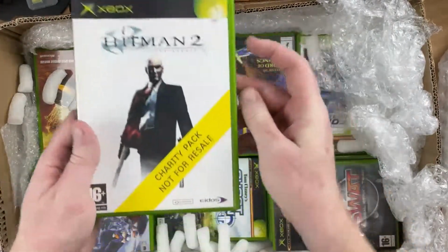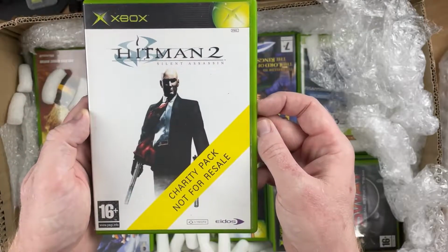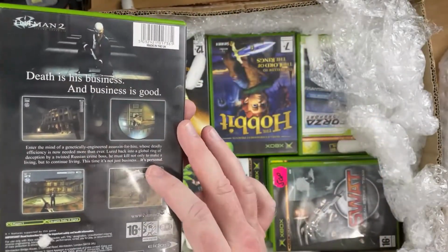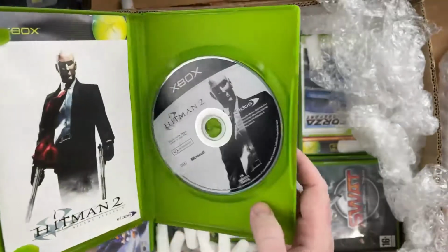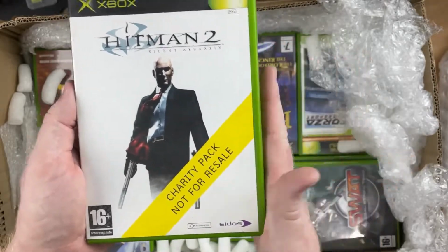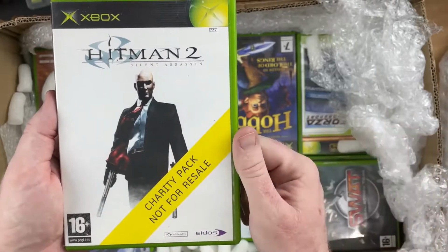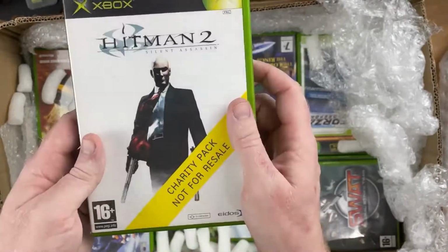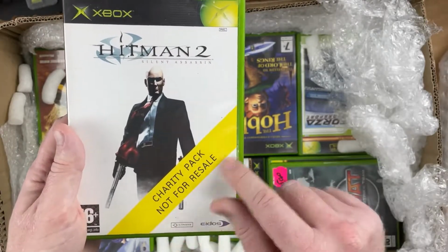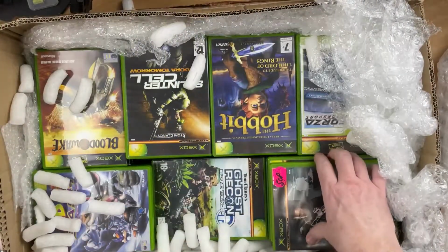There we go, Hitman 2 charity pack, not for resale. I've never seen a charity pack before. What is that then? Any of you ever seen a charity pack before? Let me know in the comments down below. I will have a look when I'm totting up the information, but yeah, charity pack, I've never heard of that. I know that you could get the bundle packs, but never a charity pack, so that's an interesting one.